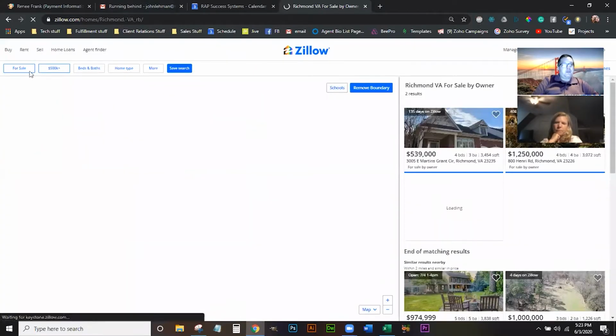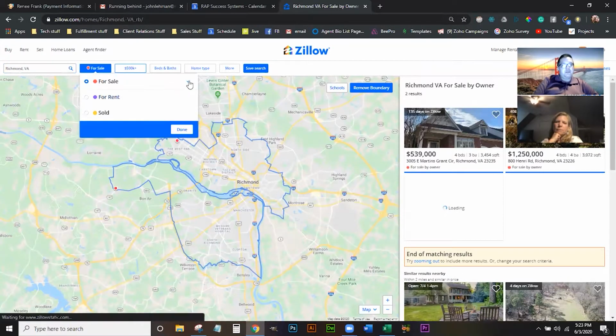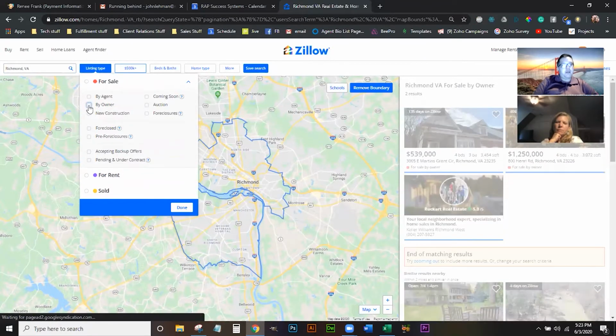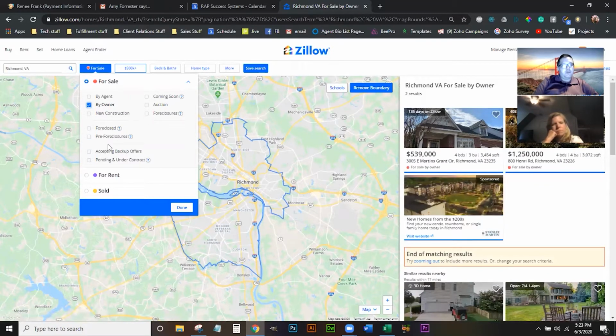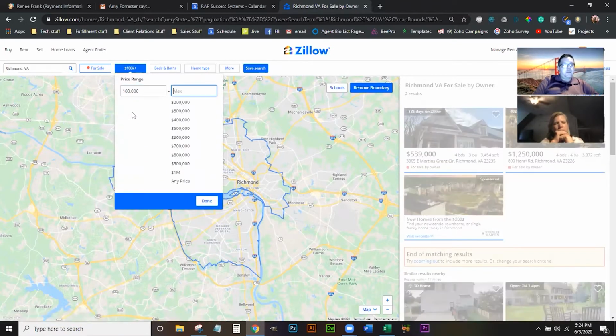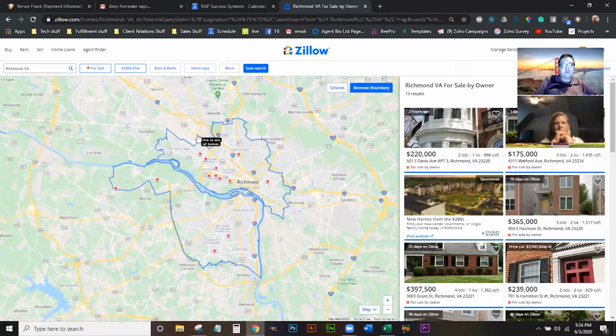And then in the top corner here, we're going to go ahead to the for sale section. We're going to click this drop down here, and we're going to change it to just by owner. So we'll only want by owners. We'll just do for sale by owner. Sometimes there's make me moves as well. And then you want to set your price range. That'll be kind of dependent on what you want to do in a specific area.